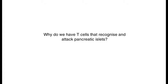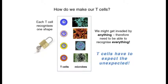To answer this question, we need to talk a little bit about how we generate T cells. So the way it works is that each of our T cells recognizes one specific shape. So it's very much like the lock and key idea. So this T cell recognizes a shape on this particular microbe. This T cell is different. It recognizes something on this microbe, and so on and so on.